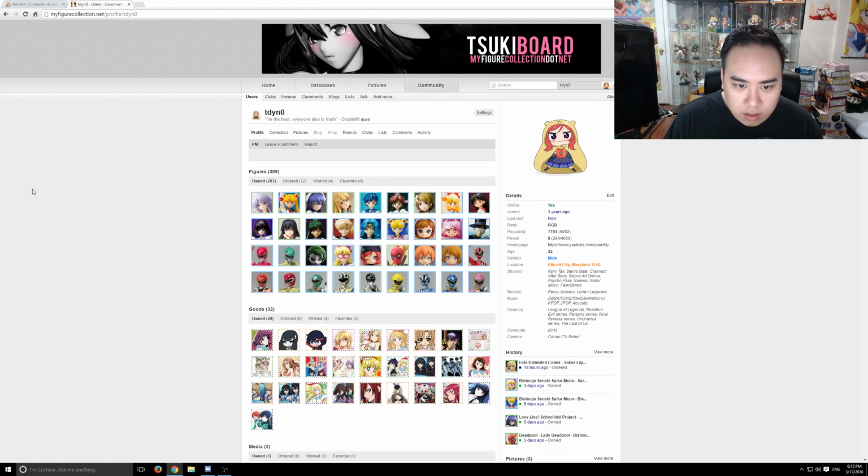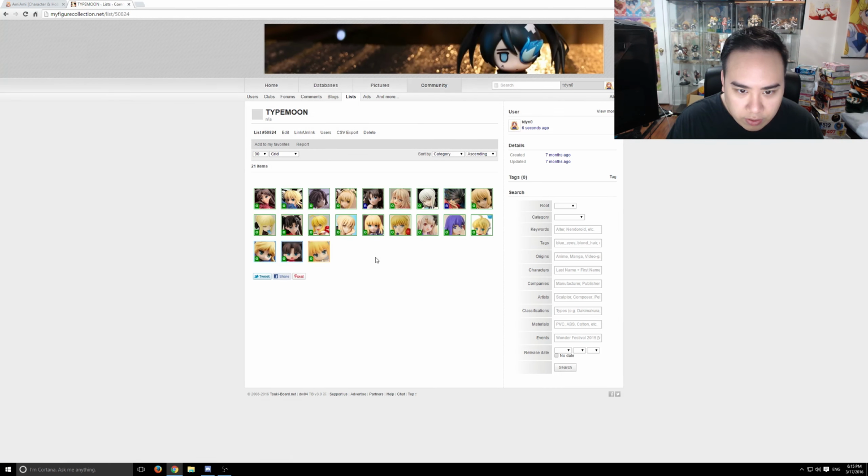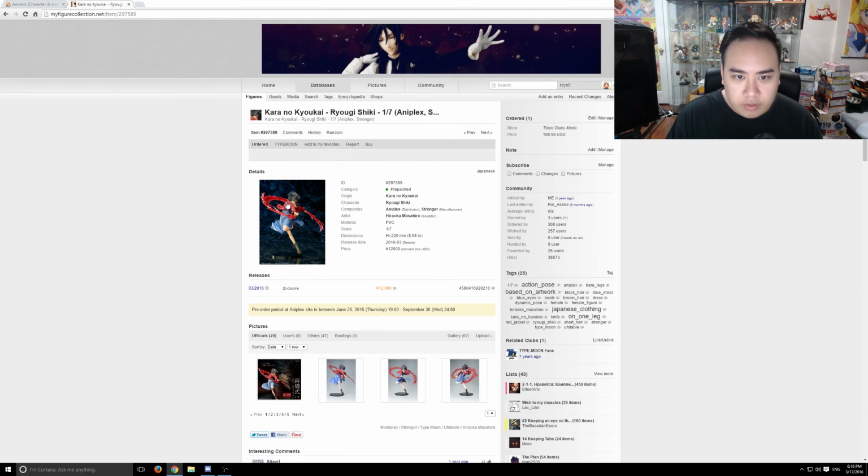So let's look for a figure that is an exclusive figure. So here's lists, Type Moon. I think I have a Type Moon figure that is exclusive somewhere. So this figure. Now this figure is a Kara no Kyokai figure. It is Ryougi Shiki. Now it is distributed by Aniplex, and of course the manufacturer is Stronger. Now it is an exclusive.